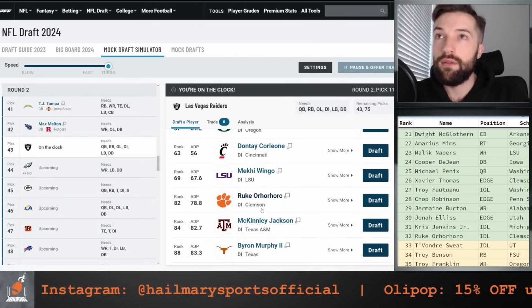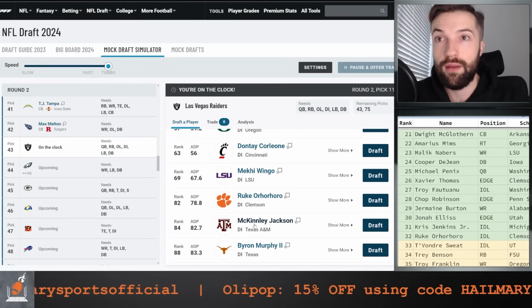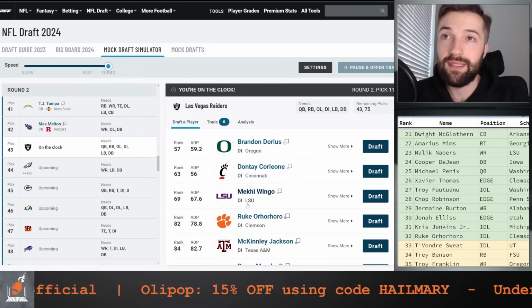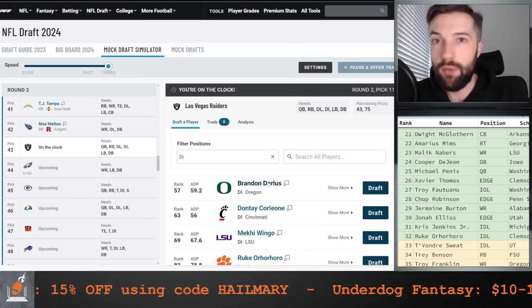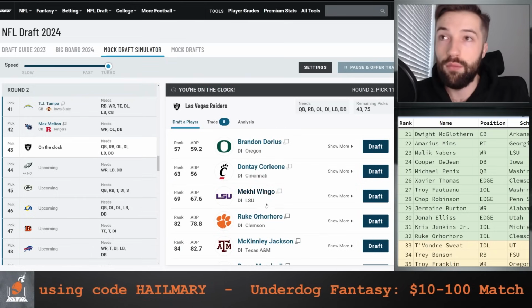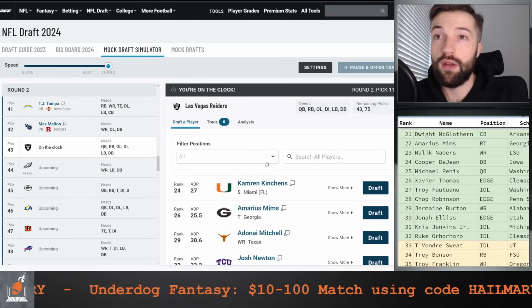I'd rather get someone of size, and that's probably going to be McKinley Jackson, and this is way too early for him. He's 325 pounds. The rest of these guys don't occupy the run lanes the proper way. I love Rukaroro, someone who I think is going to be a massive addition to a lot of teams.